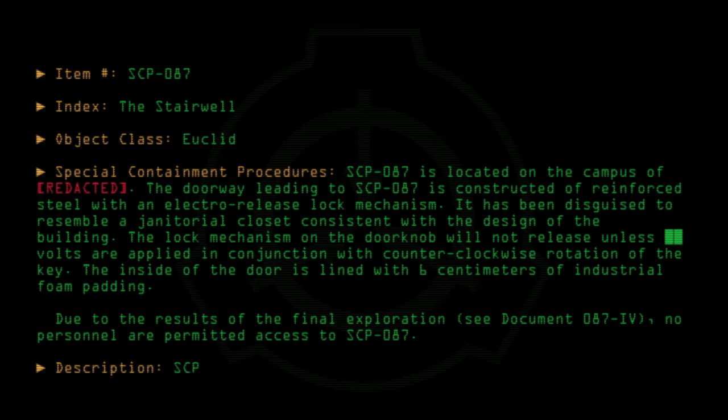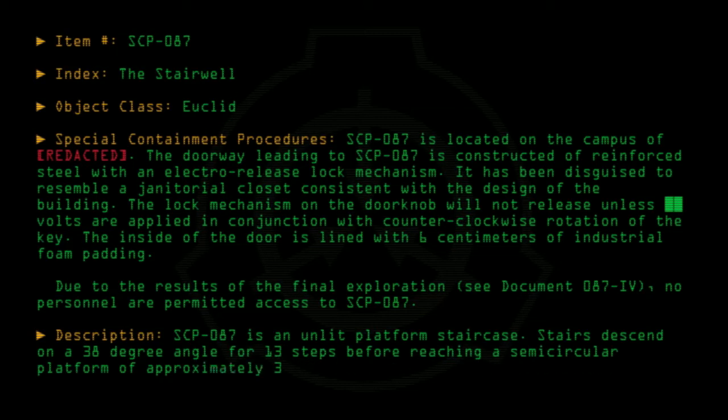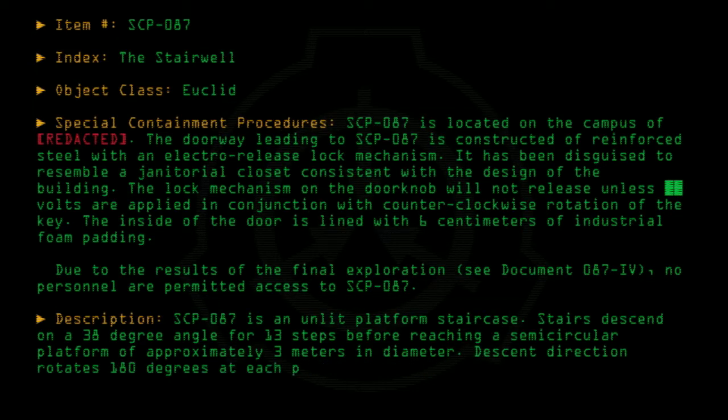Description. SCP-087 is an unlit platform staircase. Stairs descend on a 38-degree angle for 13 steps before reaching a semicircular platform of approximately 3 meters in diameter. Descent direction rotates 180 degrees at each platform.